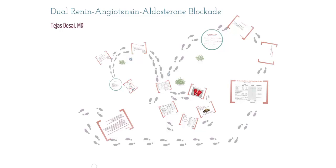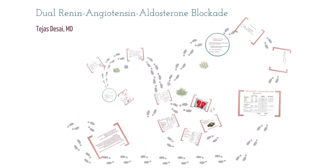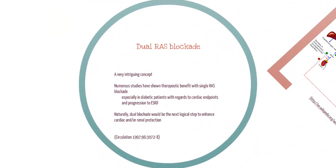We're going to take a look at the idea of blocking the renin-angiotensin-aldosterone system in two different areas. We'll focus on the Altitude trial, which is a recent trial about blocking this particular hormonal axis in two areas, but we are going to go over some other trials briefly so that we get a clear understanding of this particular concept.